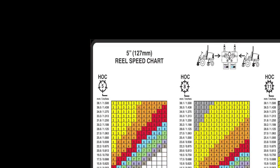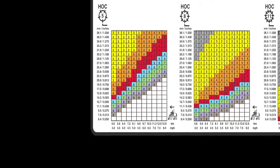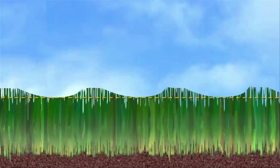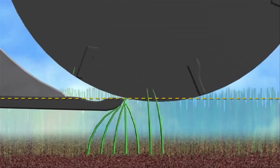Toro's reel speed control system was engineered to simplify this setup process to give you the optimum aftercut appearance for your turf and greatly reduce the risk of damage due to incorrect settings or operator error.